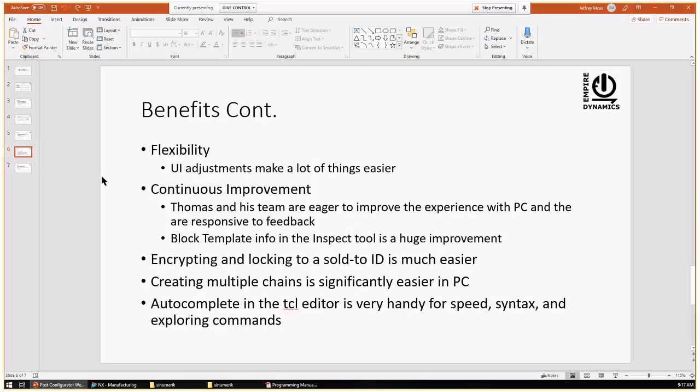Continuous improvement. Like Thomas has already mentioned in a couple of the complaints that I had, him and his team are eager to improve our experience, and they're very responsive to feedback and in improving upon Post Configurator, which as far as I can tell, you don't get in Post Builder.